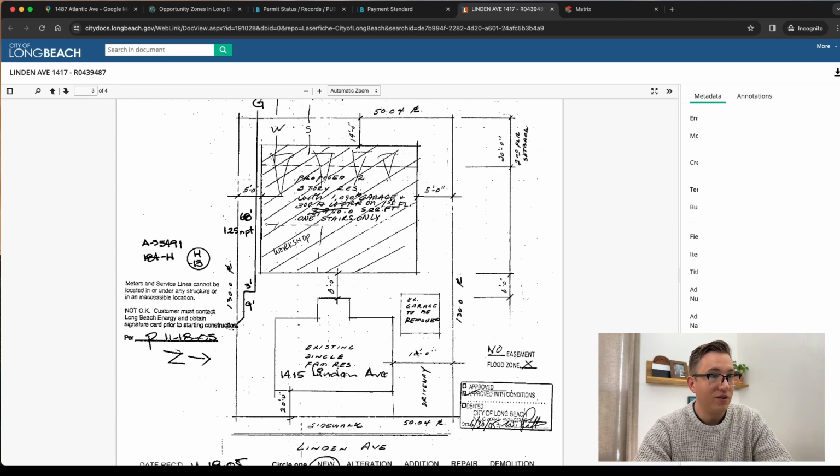There was a garage which they removed, so there's still driveway parking here for the front unit. And then the back house here, you have these little triangles are garage parking spaces. So the 2-car garages are a total of 1,090 square feet. So if you did want to convert those into an ADU, that's probably enough square footage to add a 3-bedroom ADU.